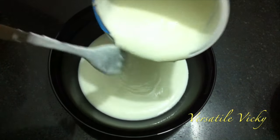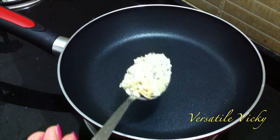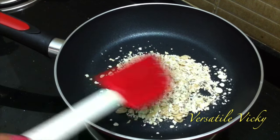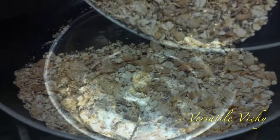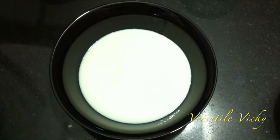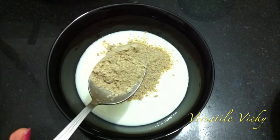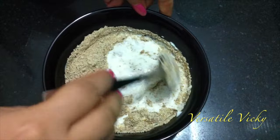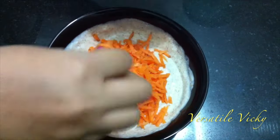To make the raita, take 300 grams of beaten yogurt in a cup. Grate 100 grams of carrot and keep aside. Now dry roast 2 tablespoons of oats and grind it until fine. Add the powdered oats to curd and mix well. Then add the grated carrots with salt and give it a mix.